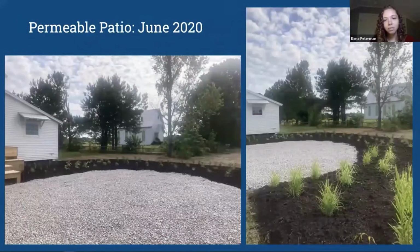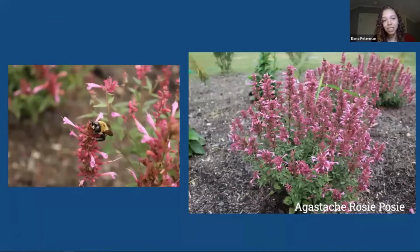And in balancing out the need for usable recreational space and also pollinator habitat, Lily Garden and Design put in over 6 inches of washed gravel underneath the patio and drainage lines to create a permeable gathering space. They then brought in compost, mulch, and plant material to fill in around the sides. So this is an early image of the installed garden. And just a few months later, the garden is blooming and thriving.